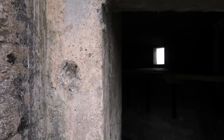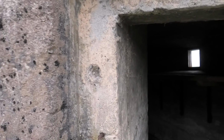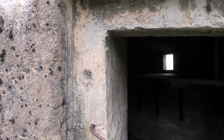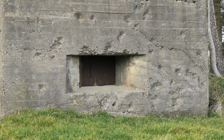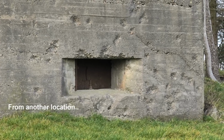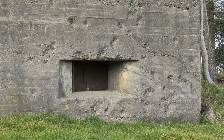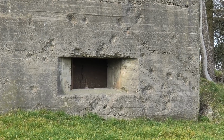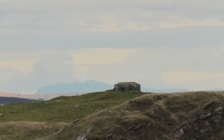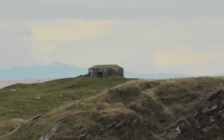Actually, I've seen some of these, and that could very easily have been a round coming in from the Allies trying to attack it. I don't know. That is what it looks like if a bunker is attacked by a heavy machine gun. Lots of holes, but actually it doesn't go through the walls. Now I'm gonna see if I can get you into the second position that we're gonna have a look at today.